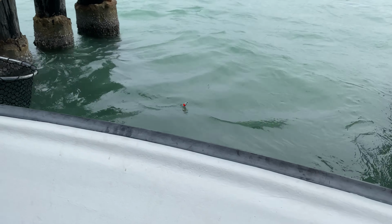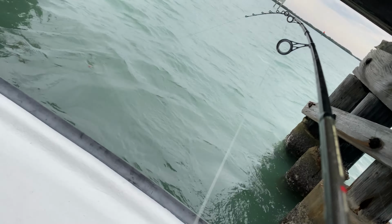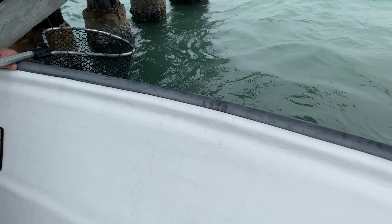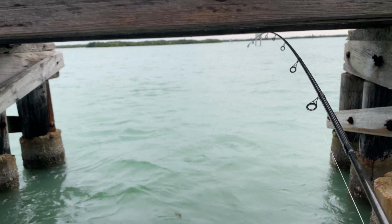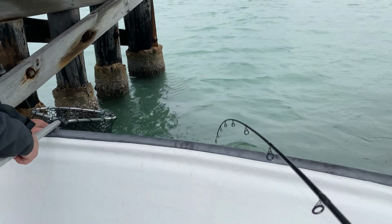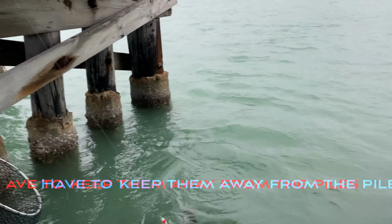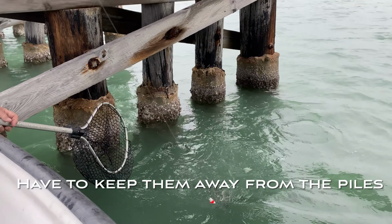Breaking my rod. He's fighting good, keeping me out there. Oh, he's a kid. Problem is the rod's up at the bridge here. Tell me when he's close, okay? Can you reach him yet?